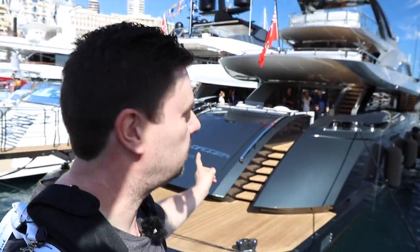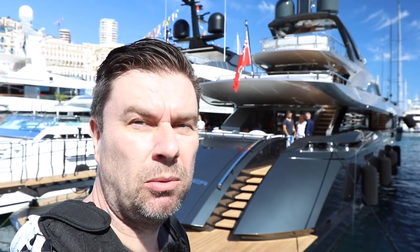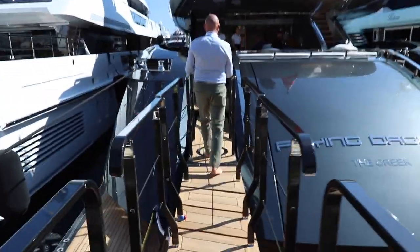Okay, so this is Flying Dagger. I have managed to flag my way on board. I'm going to go and have a look around. I'm going to show you some of the guest areas, which I don't normally get to do. But I'm also going to try to get access to the bridge and to the engine room if I can. I'm not sure how they'll feel about that, but we'll go and find out. Let's try. Okay, here we go.